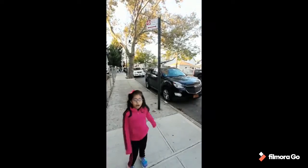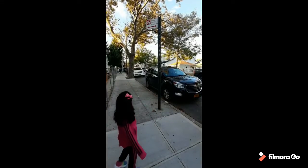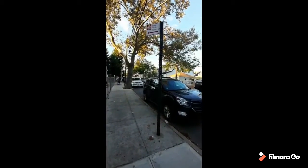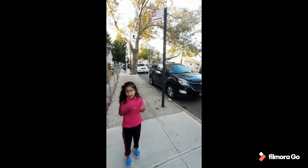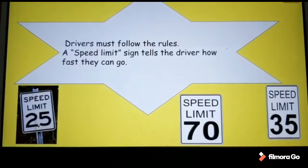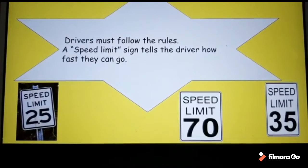This is also a different no parking sign. It is also saying Monday, Thursday, 11 a.m. to 1 p.m. No parking. Drivers must follow the rules.